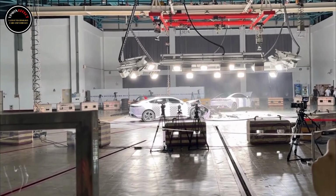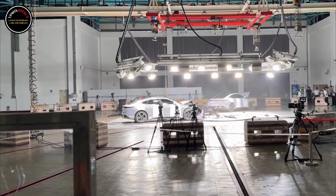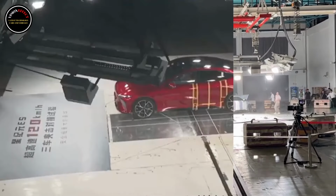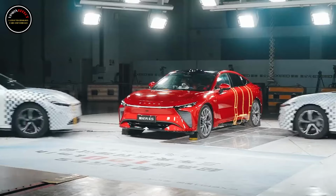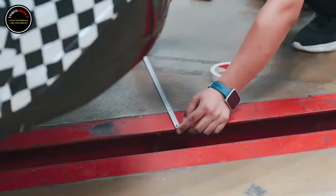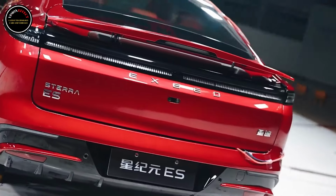While Chery's self-conducted crash test is certainly impressive, there's always the question of how the Exeed Sterra ES would perform under the more stringent scrutiny of third-party evaluations from agencies like Euro NCAP or IIHS. After all, it's one thing to conduct your own tests, but the true measure of safety comes when those tests are held to the rigorous standards set by industry authorities.